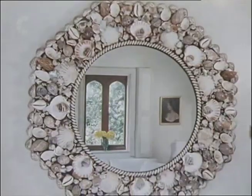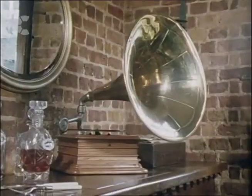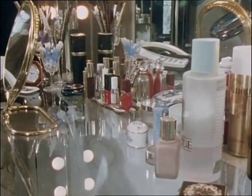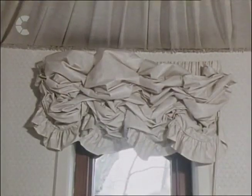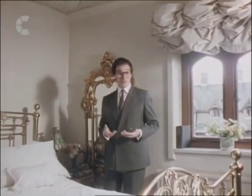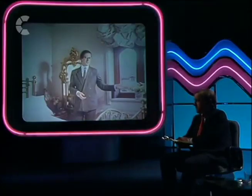So let's think about this house. Just consider some of the evidence. The astonishing Robinson Crusoe seashell looking glass. The world's oldest compact disc player. The chemist's shop in the boudoir. And finally, the over-the-top confectionery blinds. So the question is, just what sort of person would live in a house like this? David, it's over to you.